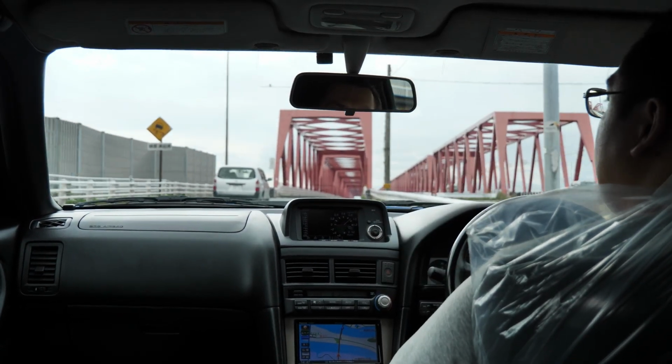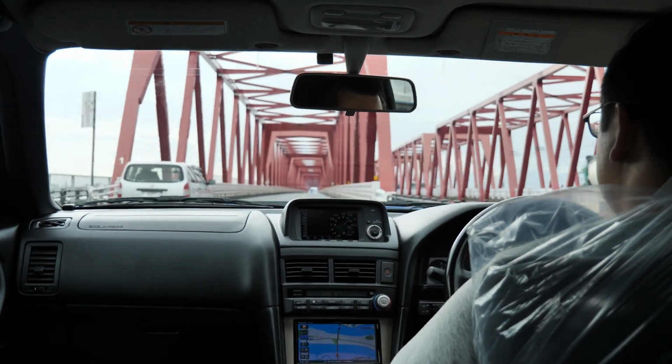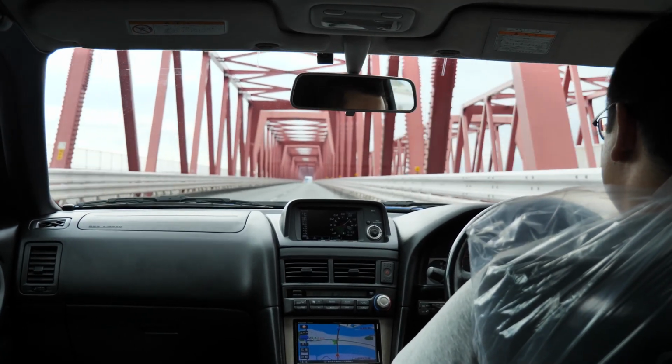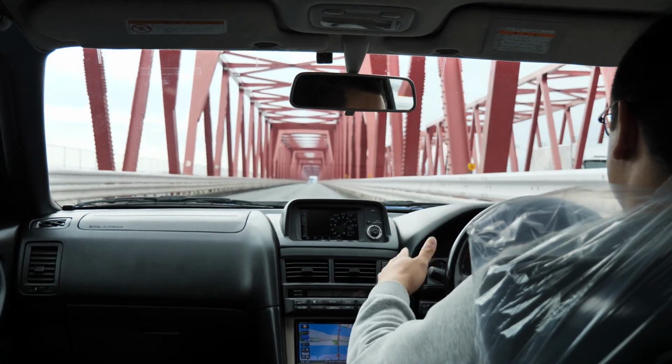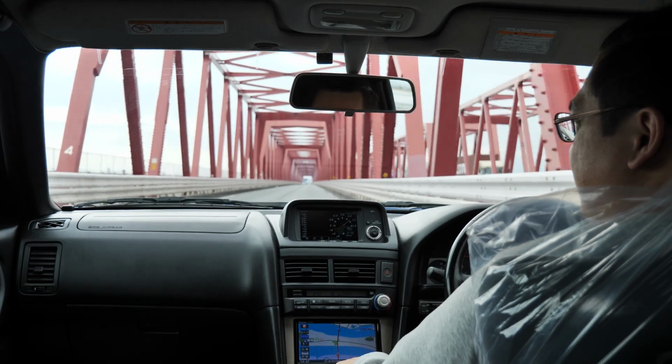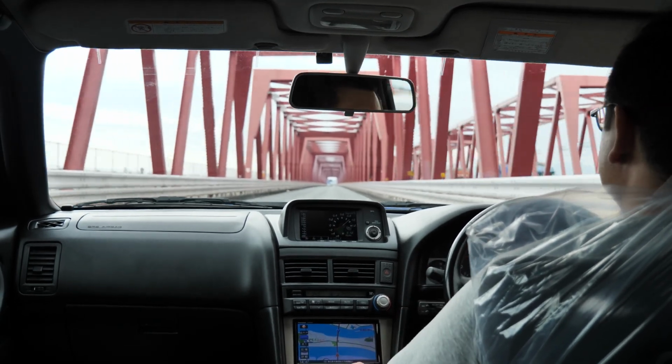So let's fast forward to the warehouse. I'll show you guys around, and you can see how much OEM goodness this really has. Just look at this display though and everything. I'm kind of wanting the Nismo gauge, but hey, this is fine too.